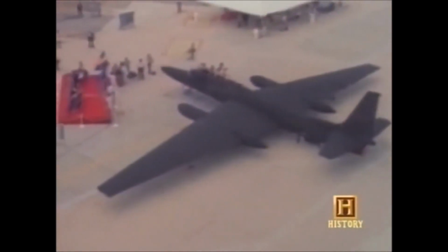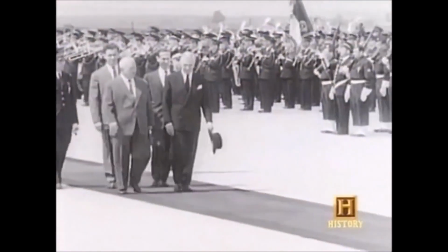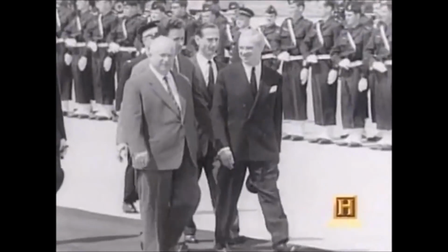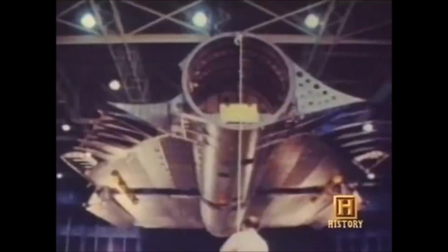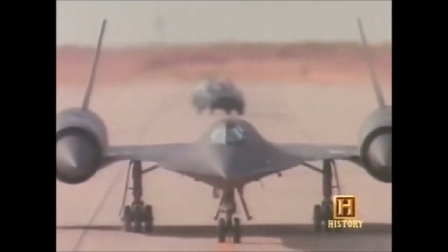As effective and enduring as the U-2 has been, it wasn't enough to meet America's reconnaissance needs at the height of the Cold War. Once again, the Lockheed Skunk Works, headed by the legendary Kelly Johnson, was tapped to come up with something better. And in 1962, they outdid themselves.